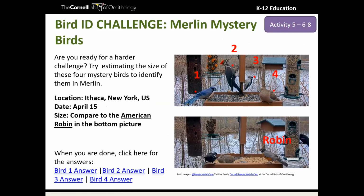And then just to give you an idea of how we kind of up the level for the 6th through 8th graders, this is a challenge from there, challenging them to use Merlin bird ID to identify these different birds from real photos.